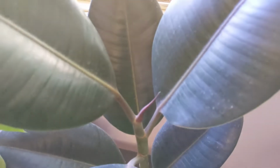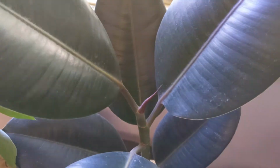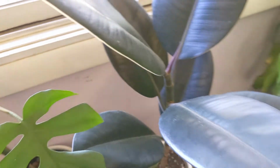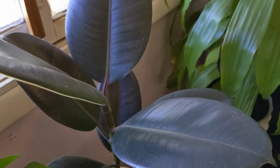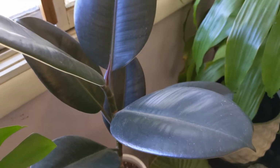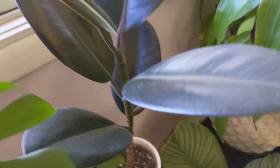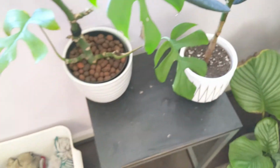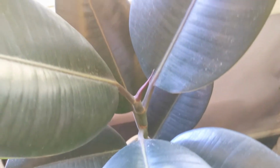I really hope this growth point right here does something soon because it's kind of not doing anything at all. My other Ficus elastica, Tineke, is doing the same thing. Maybe not enough fertilizer? I don't know. Let me know in the comments below, please. But I love it. I love how cute the pot is, too. Don't mind this table. It was ruined. But that's what happens with plants, right?